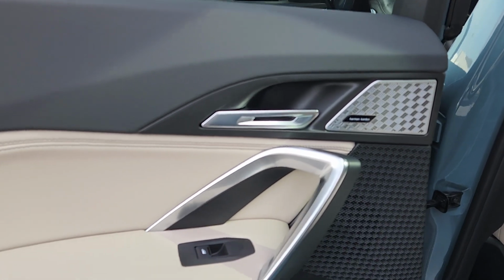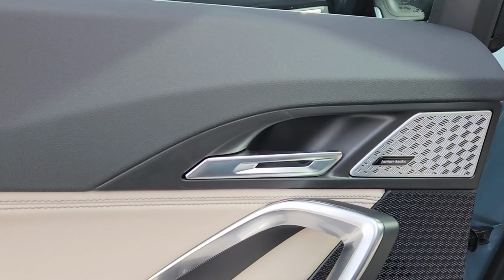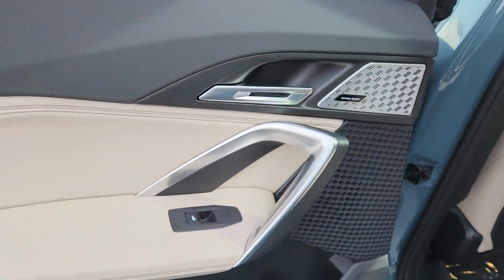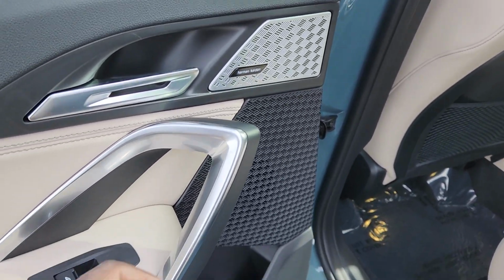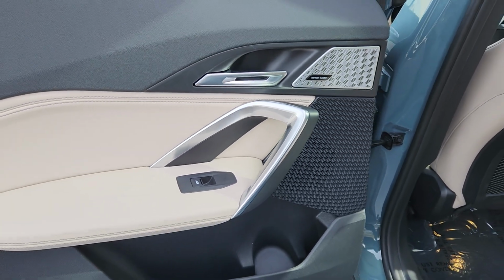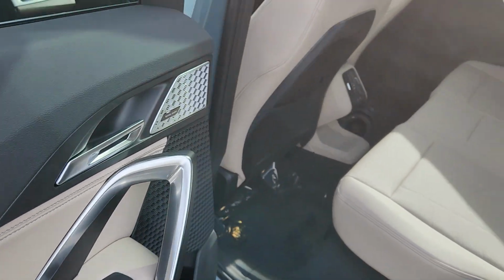Look at the interior here. This has the Harman Kardon speakers, which sound really nice. I like the door handles here. Nice and sturdy, including the door handles, which are nice and big. I've never seen such big door handles in my life. I mean, look at those. In case we go airborne.